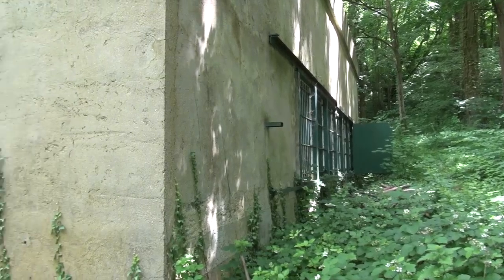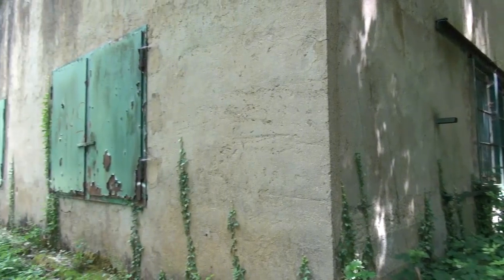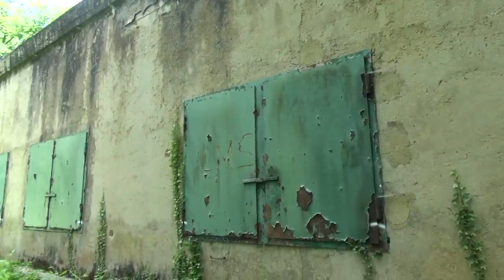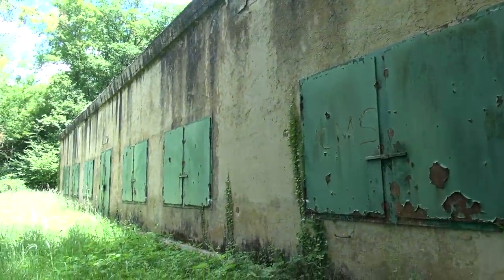They're keeping them locked to keep them safe. I get that, but it's not helping me. This is definitely not getting in here.